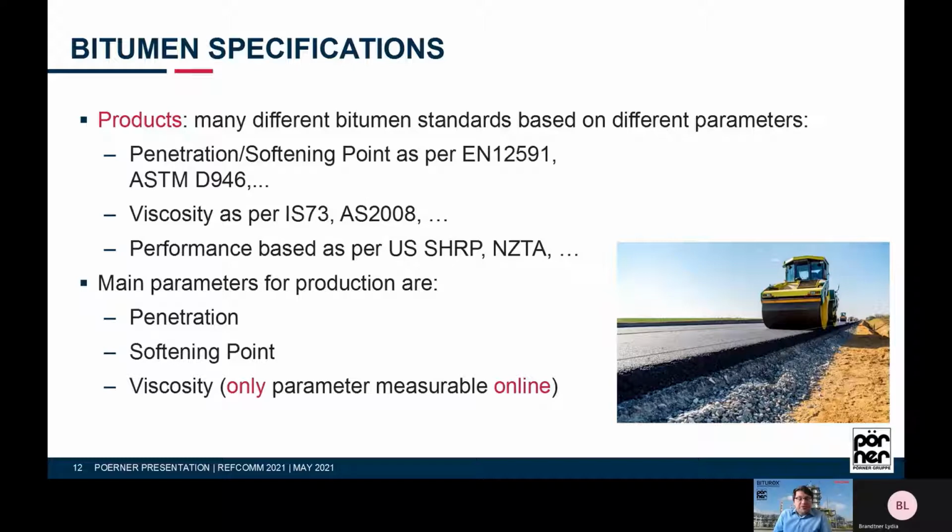Indeed, for production of bitumen, the three parameters you typically use are penetration, softening point, and viscosity. And only viscosity can be measured online and monitored directly in the process plant, from the reactor to the tank, and in this case can be used for changing the parameters of the Bittrex if necessary. So that's really good. This viscosity measurement unit we developed in the last years because we didn't get the proper instrument in the past from several suppliers. So we worked together with a supplier to develop a new product. You can contact me anytime if you want more information about this viscosity measurement, even if you're already our client and you have our Bittrex technology.